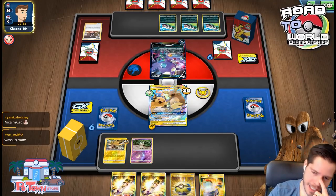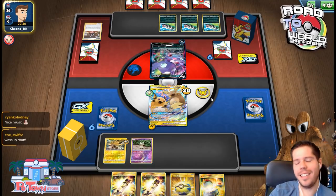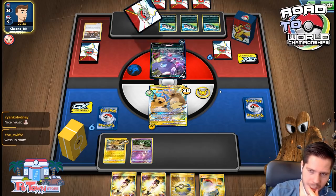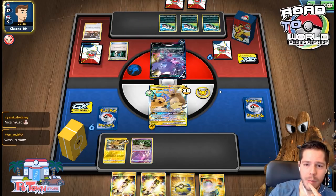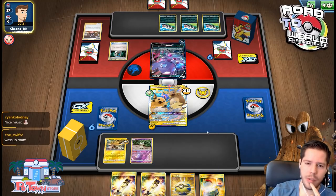What the heck? What even is this hand? I give up on life. Pokecom, the Mimikyu. So I'm just gonna quick pull whatever I top deck for Dedenne, right?